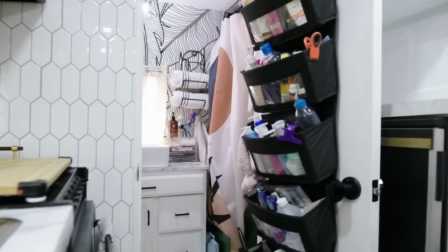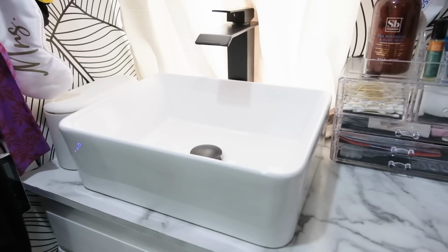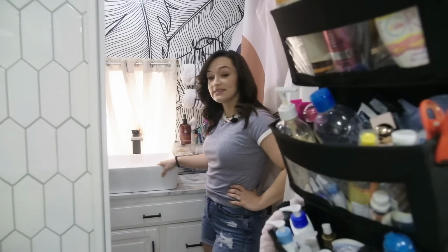This is our bathroom. This is our big caddy. A lot of my hair products go in here. And then you come in here to the bathroom, and this is our sink. I really love that it's up top and not down in the countertop. The one downside about this sink is that she's heavy.